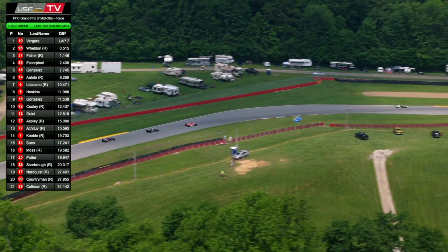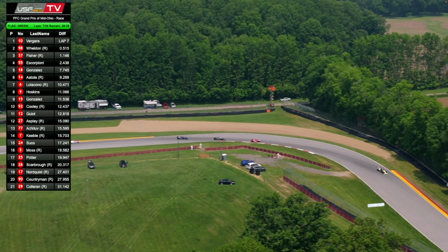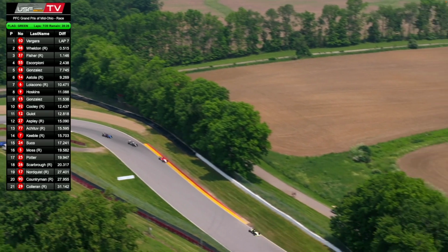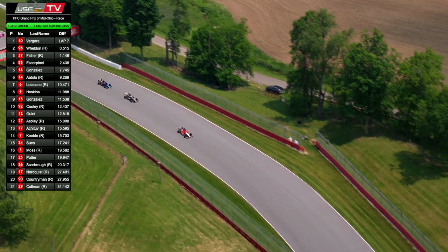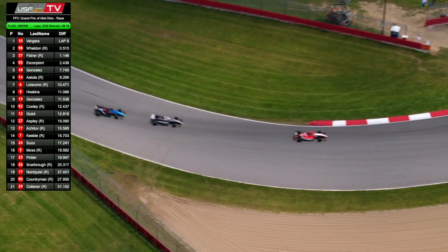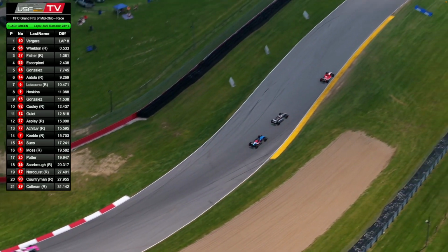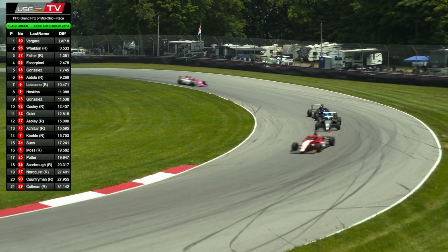But up front, as John had mentioned, Vergara, Weldon, Fisher, and a Scorpioni pulling away. In fact, the top 3 have left Scorpioni a little bit. He's at least a second behind his teammate Ty Fisher right now, who went purple on that last lap. Leaders coming across start-finish right now as they complete race lap number 8 of the scheduled 20. So we're approaching half distance now.